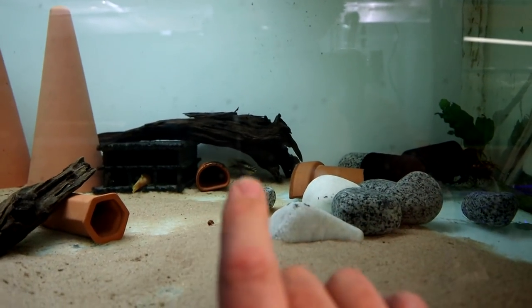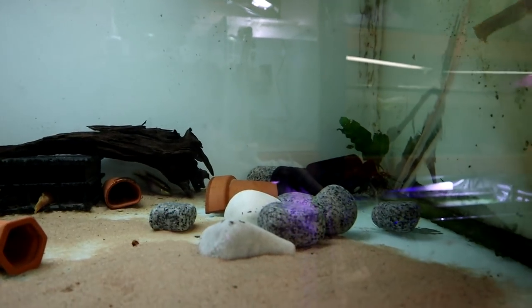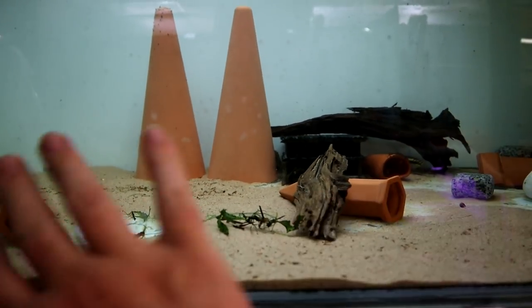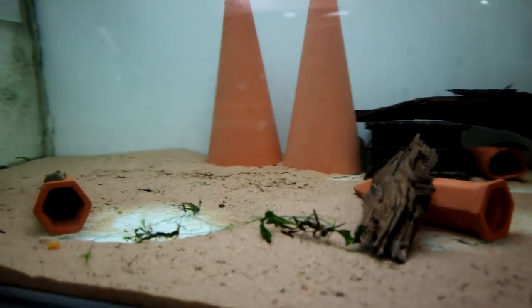You will notice there's a single remaining crib just about there. And I think that's it for this tank. The rest of them are all bristlenose plecos that are dotted around the place. I need to do something with this. I'm just not quite sure what yet.